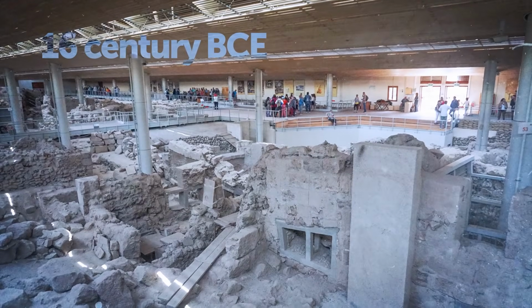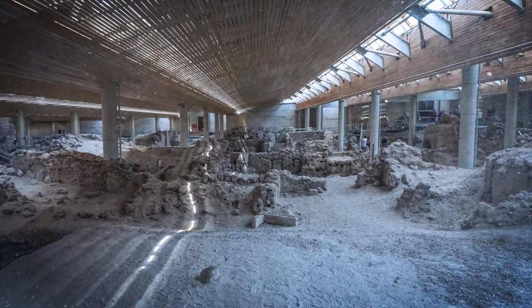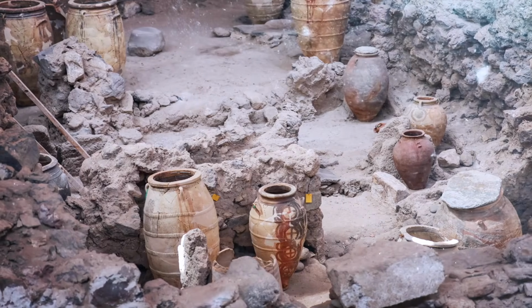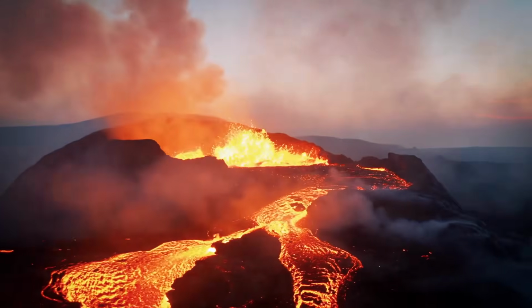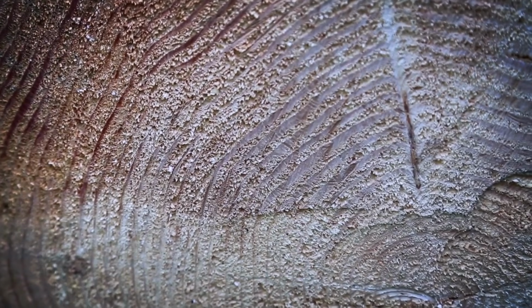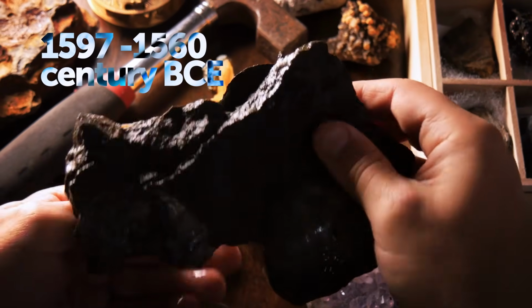Everything changed for Akrotiri in the 16th century BCE, when a series of earthquakes hit the city. The city lay buried under volcanic ash, much like Pompeii. The exact date of the eruption is still debated, although there are some clues found in unusual tree ring patterns from years like 1597 and 1560 BCE.